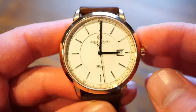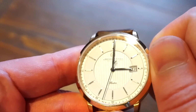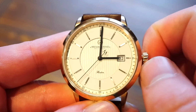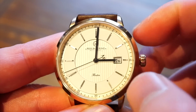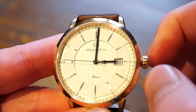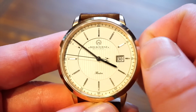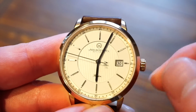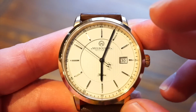Now, first position on this movement is self-winding, of course, and it's relatively smooth. It's not too bad there. Now I'm going to pop it out one position. We do get a nice quick set date which is really legible and actually leaves enough room so you can really read it quite quickly when you look at it. There we go. Final position is your hacking position. Now this movement does beat at 28,800 vibrations per hour. So as you can see, we get that nice smooth sweep of the seconds hand, which has a nice M on the counterbalance for Melbourne, which I thought was pretty neat.